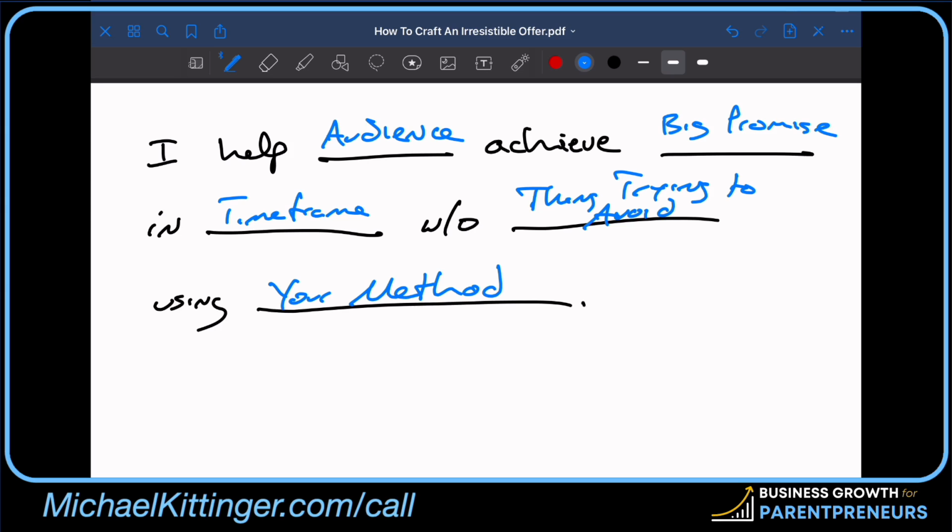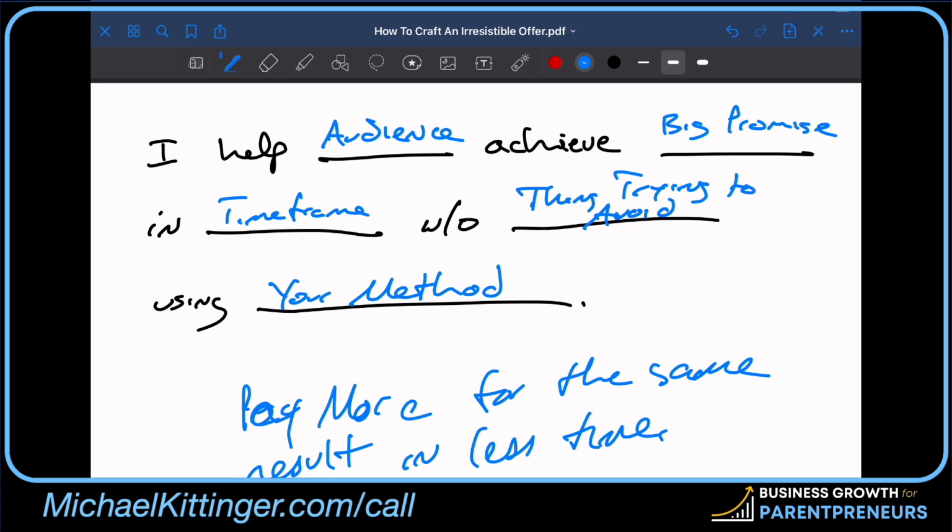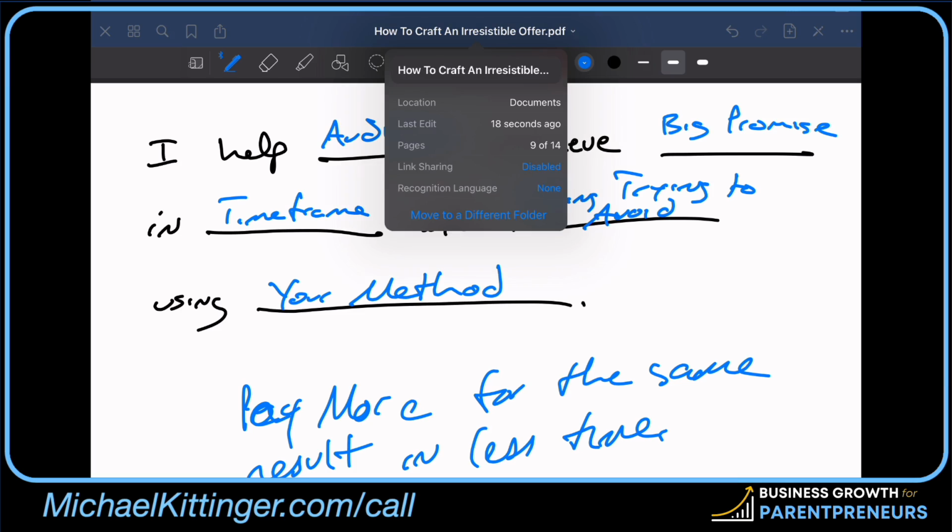Help your ideal audience achieve what's the big promise and what's the time frame: 30 days, 90 days, 6 months. Shorter is better. I hadn't really planned on mentioning this, but people will pay more for the same result in less time. Now, it has to be believable and you have to be able to get people results, but people will pay more. So if you say, hey, I can help you do this in 12 months, and your competitor comes out and says, hey, I can help you do this in 90 days, they can charge more because they've condensed the time. Does that make sense?